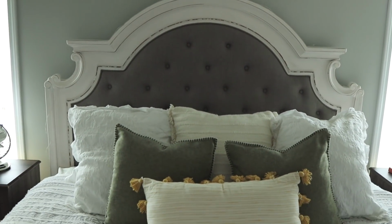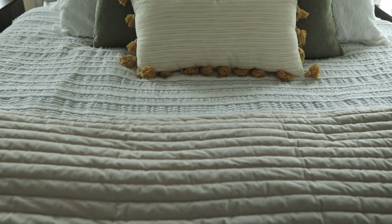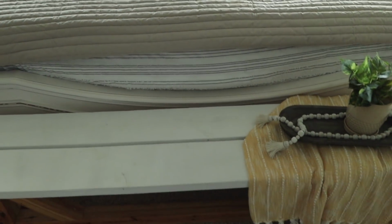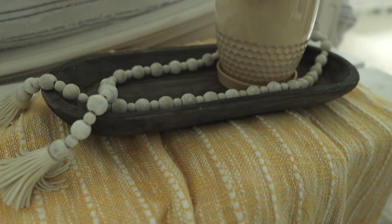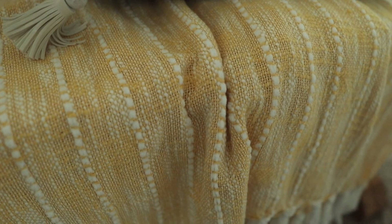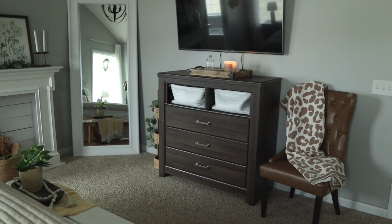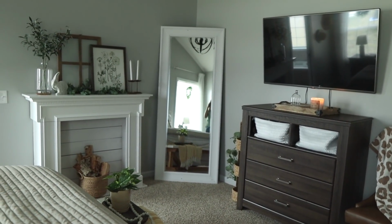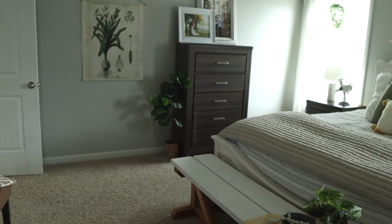So I added some artwork from Hobby Lobby above the bed, and I added some sage green pillows, a yellow striped pillow, and this taupe quilt to the end of our bed. And then I found this yellow blanket on clearance at TJ Maxx, and I thought it was so pretty for spring and Easter. So I have that at the end of our bed on a bench. This bench was in our dining room, but I thought it was great for in here in our bedroom. I also brought one of the leather chairs in here with my pink lily blanket that's a Barefoot Dreams dupe.